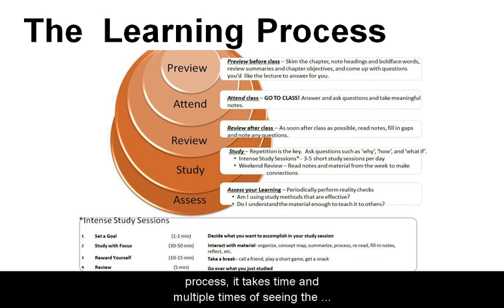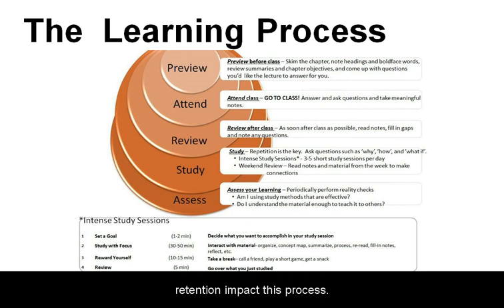I should note that this is a process. It takes time and multiple times of seeing the material to learn it, to be able to use it on an application test, which most of your professors give. Take a moment to look through each of the steps and think about what level of thinking is involved with each. In the next two slides, we will look at how memory and retention impact this process.